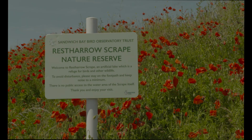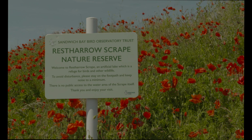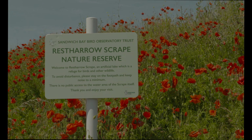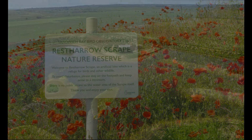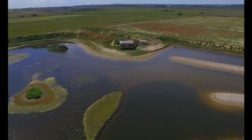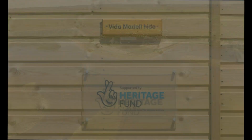Around Sandwich Bay, the Bird Observatory has areas of land that we look after just for wildlife. One of our reserves is a wetland called Rest Harrow Scrape. This is a brilliant place where large numbers of water birds take refuge in the winter, and a few stay on to breed here in summer. We have 2 bird hides which overlook the scrape.